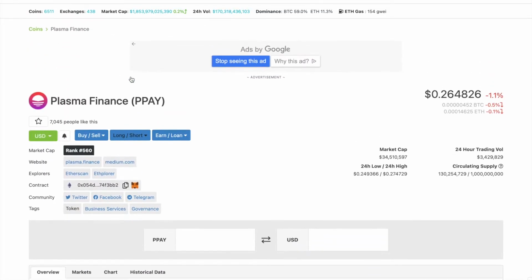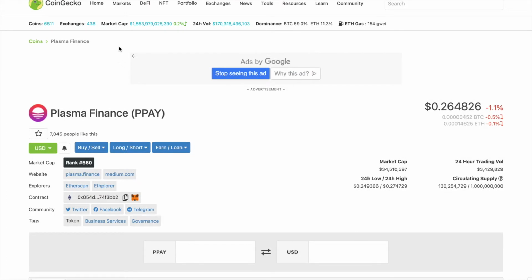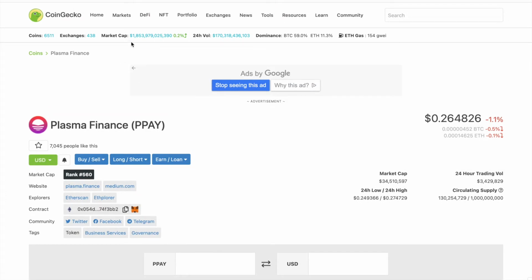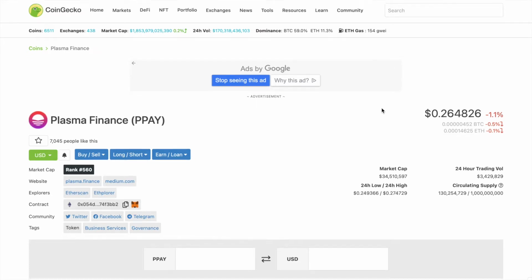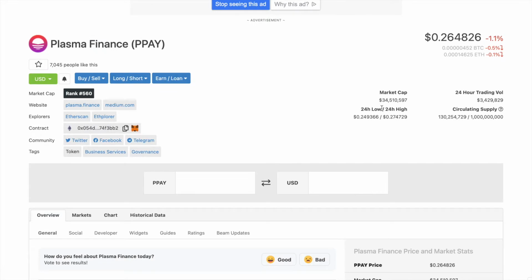So just looking at the market cap really quickly of the entire crypto market, today we are at 1.85 trillion in market cap, and Bitcoin dominance is at 59% with ETH at 11.3%, and ETH's gas price currently is 154. All right, so let's get into the chart because I know you guys have been dying for a PPAY update.